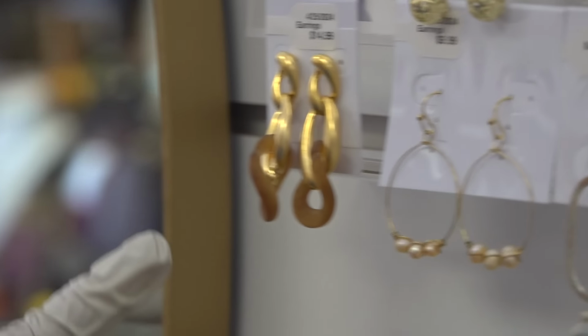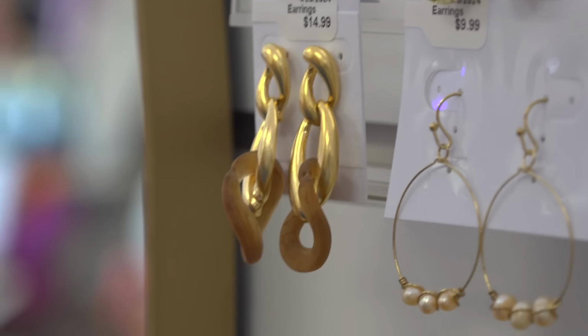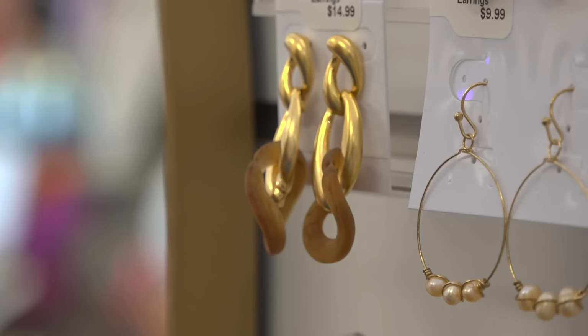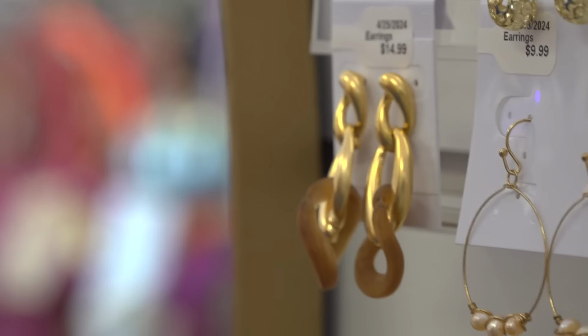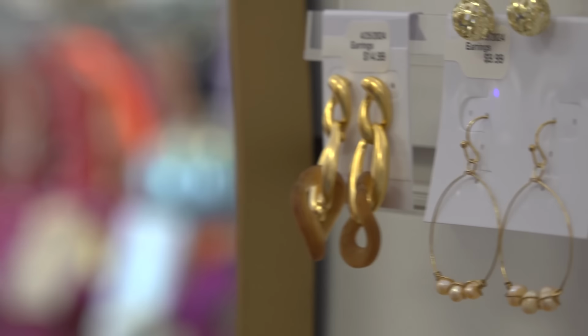These are a la Ralph Lauren. Right here you have, of course, the organic shape in the frosted gold tone metal, and then you have what is plastic, trying to look like tortoise shell. Very, very popular. Ralph Lauren made it popular in the 1990s and continues to offer these in his costume jewelry designs. $14.99, those are $30 earrings, so those are your big winners for me.